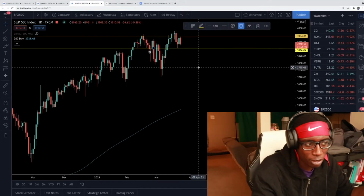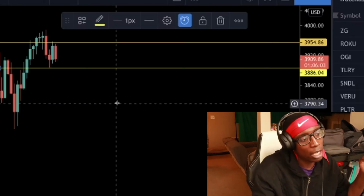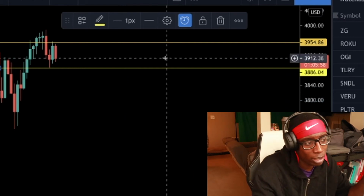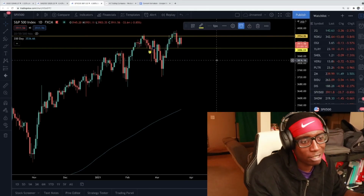So I have this support zone here. Y'all saw me draw it last week, and if you didn't, I drew that last week. So I would be looking for price to bounce on this 3886.04 level. Again, you've got to be careful, because we're in that choppy range right now. Depending on what's happening in the world on a particular day, price could move significantly. The inflation rate is definitely one of those factors that could cause price to move, or when Jerome speaks, etc.